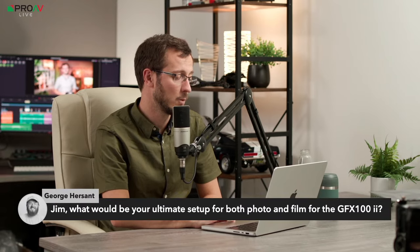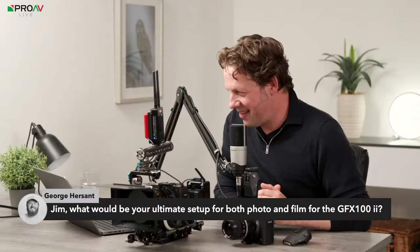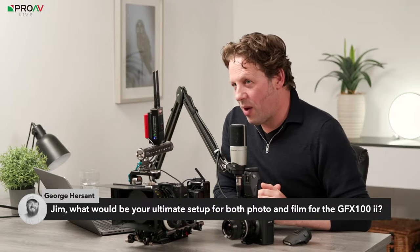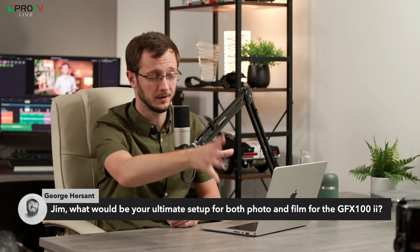So the question I just wanted to end on, I've saved it, George, until the end. George asked, Jim, what would be your ultimate setup for both photo and film on the GFX 100 Mark II? When you say ultimate setup, you're talking about lens or rig? I think he's talking about rig, like this kind of thing.